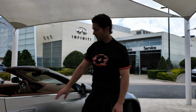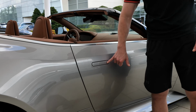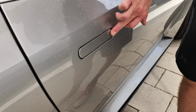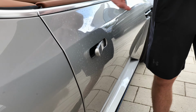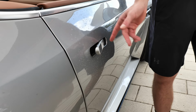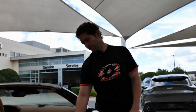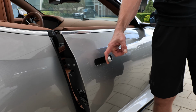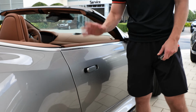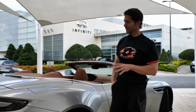Of course, then we got the classic Aston Martin flush door handles. But now with the DB12, when you push the handle itself, it basically presents to you. So before on the DB11, you had to push on one side and pull from the other. On the DB12, on the Volante, which includes this as well, it basically presents itself, much easier to open the door now.